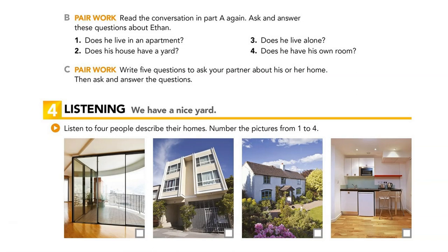2. I live in an apartment downtown. It's in a large, modern building. I have a great view of the city, and I'm close to lots of stores and restaurants.